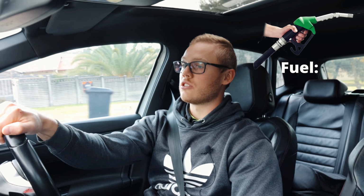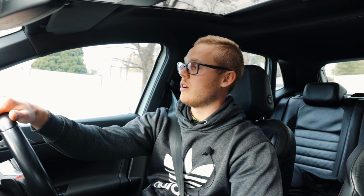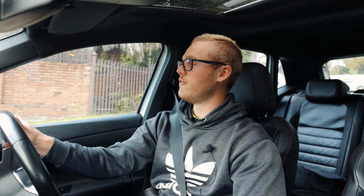Second cost is going to be fuel for the car. So this car runs on 95. I have Googled to try and see the size of this tank. Google tells me 45 and a 40 litre tank, so I'm still not quite sure how many litres in this car. I would say maybe about 40.